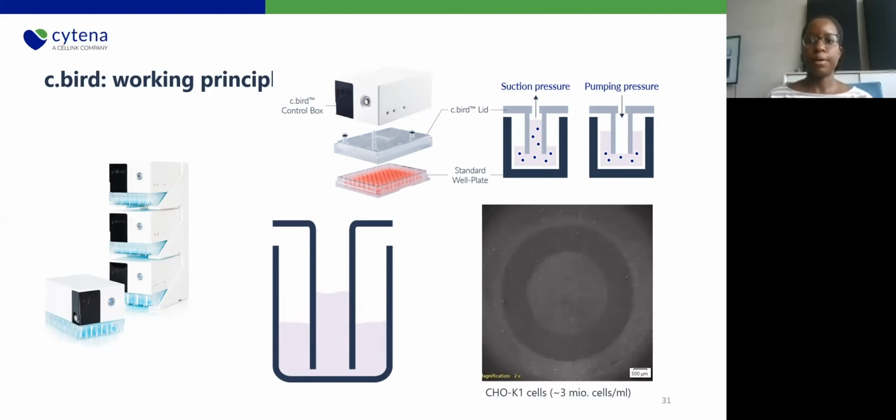In this video below, we have placed a camera below the well of a CBIRD, so you can see that the CBIRD mixes the suspension of the CHO cells up and down.